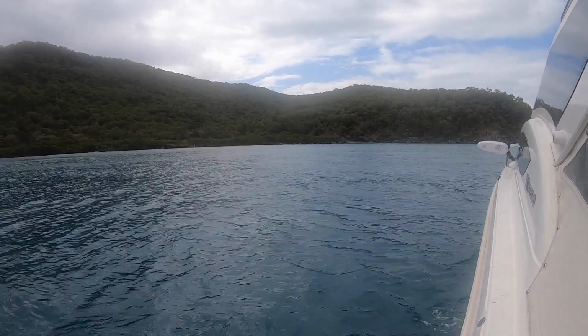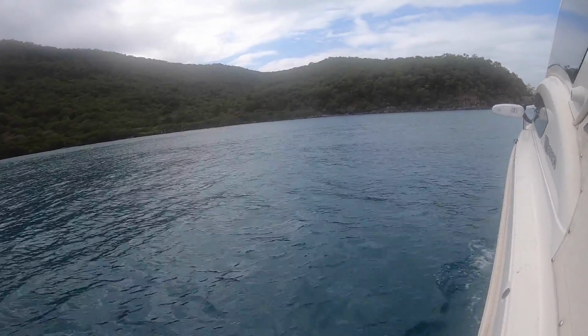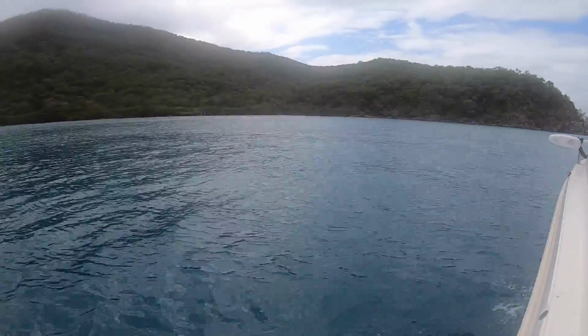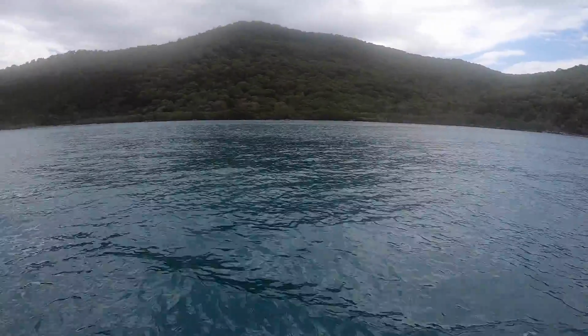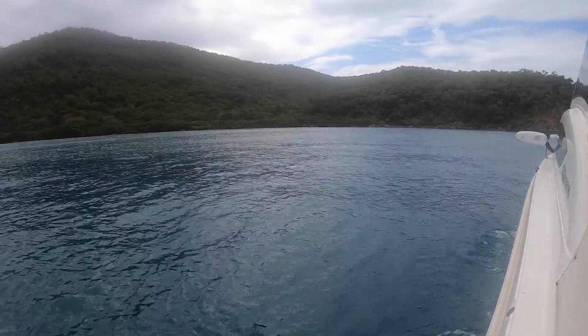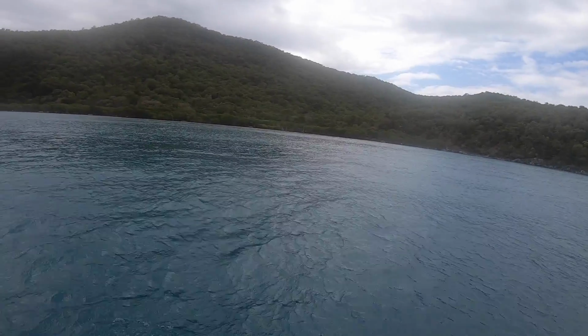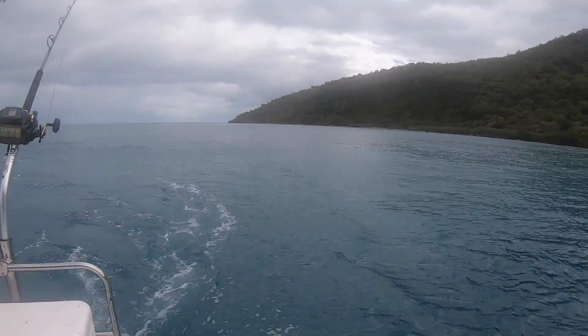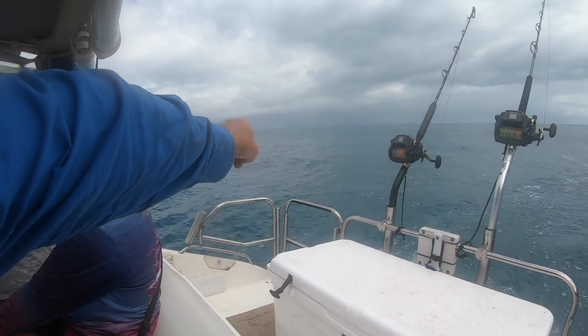It's a little bit rough the other side of this, which is the reef side, so I'm not going to go out to the reef today. We're just going to stay inside here and see what happens. There's a buoy just up here we're going to tie off to, and just a bit of bottom bouncing out, not much structure, so I guess we'll see what happens. And then we might head back over to Lucinda Wharf, which is out that way.